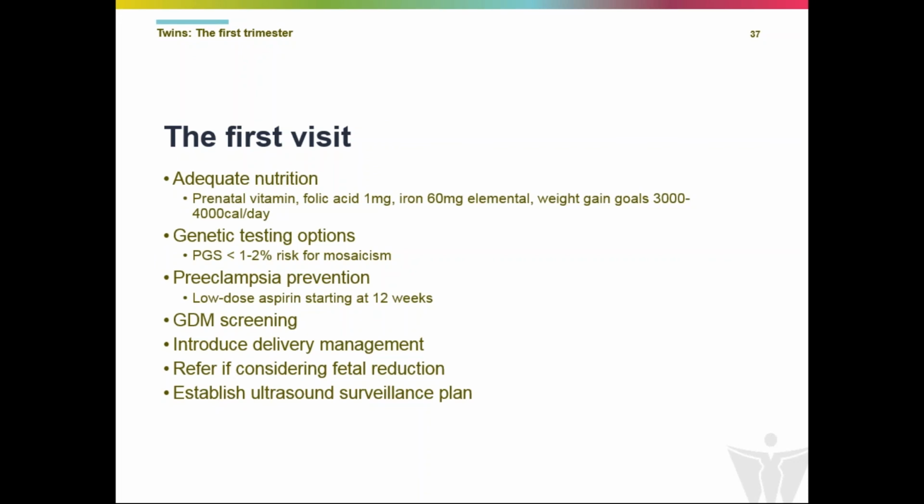I usually introduce the differences in delivery management at that first visit just to set the stage for what's to come. And I actually find that most families already have those questions for me. And so that's usually built into my first visit.